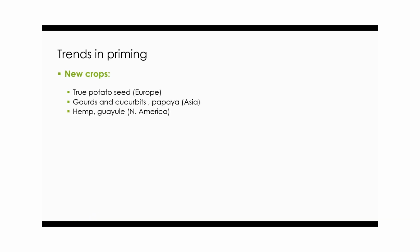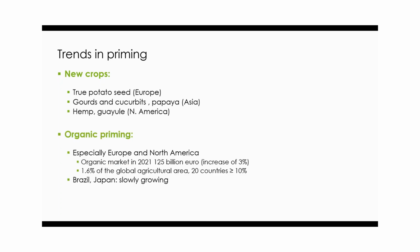I'd like to share some examples of new trends in priming. First, from the crop point of view. Nowadays, the demand for priming treatment has been rising for potato seed in Europe. In Asia, priming demand on Asia-specific crops such as gourd, cucumber, beets, and okra is quite hot, and tropical crops such as papaya are also expected. And due to the trend of organic food, the requirement for organic priming methods has been increasing, especially in Europe and the US, and slowly expanding in Brazil and Japan as well.